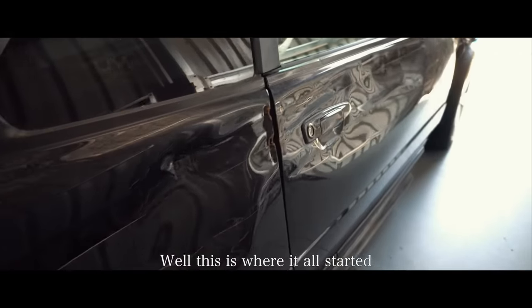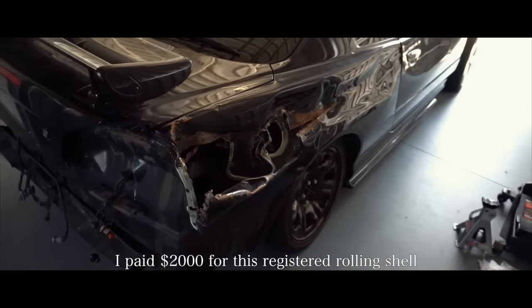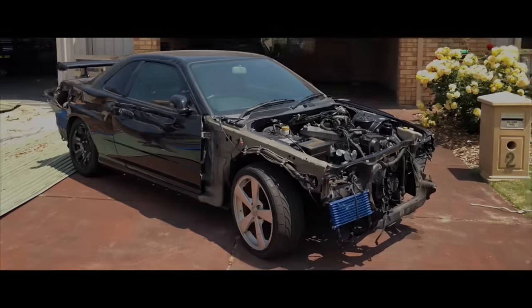November 2018. Well, this is where it all started. I bought what is probably the world's cheapest R34 Skyline. I paid $2,000 for this registered rolling shell.